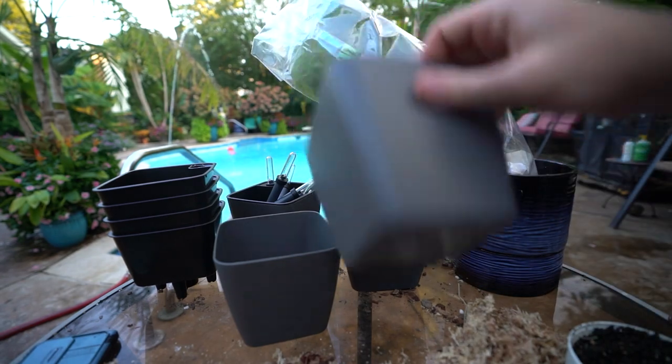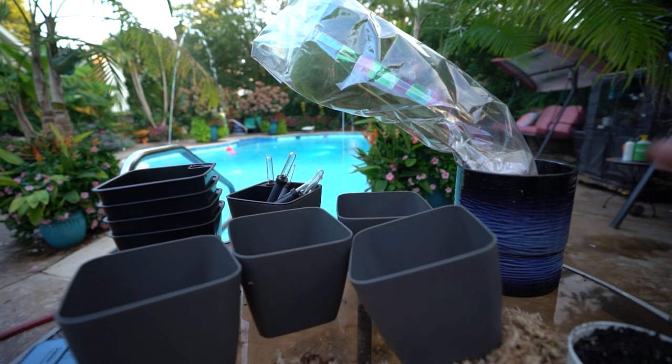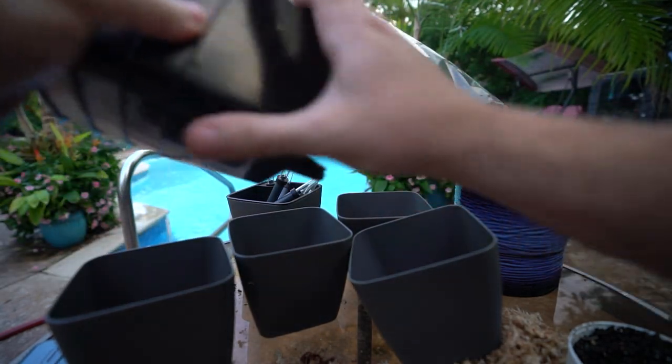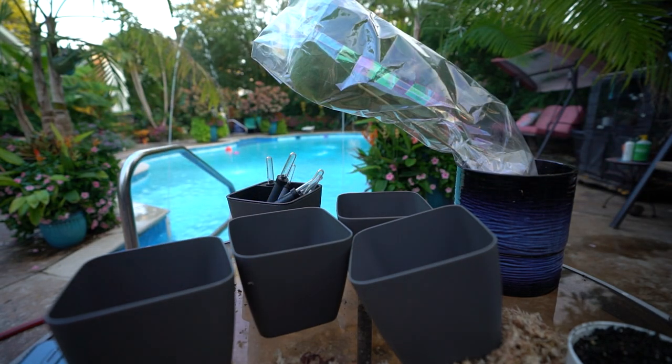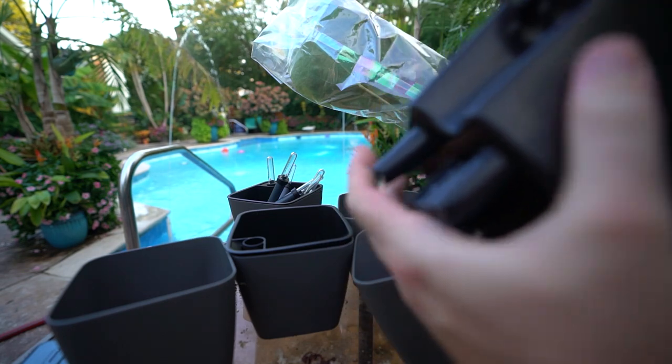Okay, trying a different angle here, getting the pottery set up ahead of time so I can speed things along. I was getting eaten alive over there by mosquitoes. I think the lighting over here is a little bit better. There's one. These things are really, really stuck together.